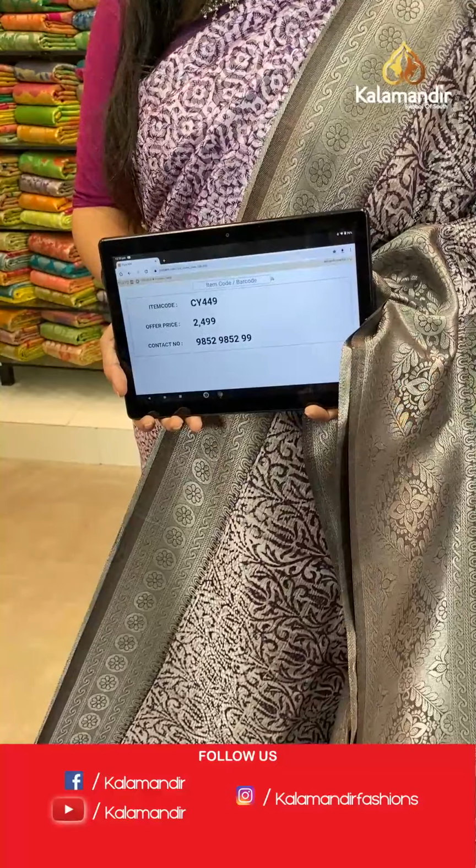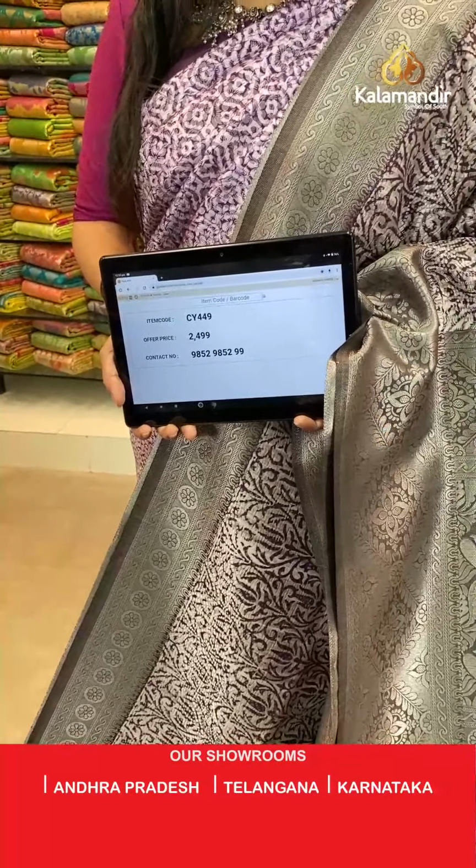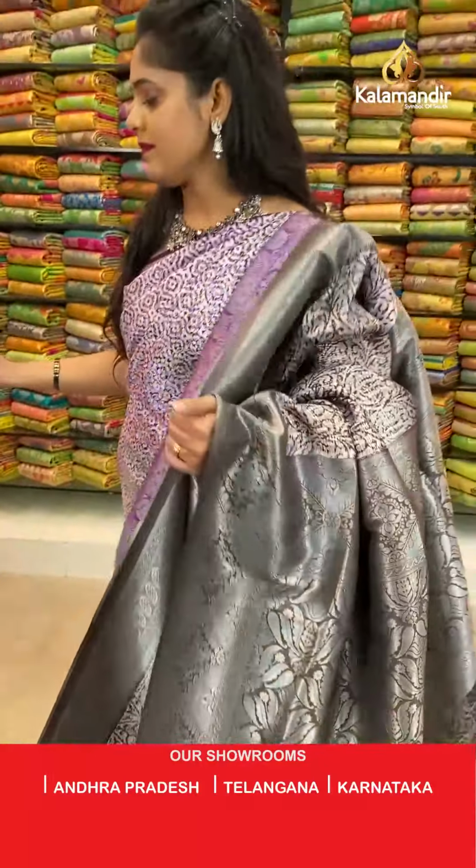And now pricing details. Saree code CY449, offer price 2499 rupees. To place an order, take a screenshot, send it to our WhatsApp number 9852985299.